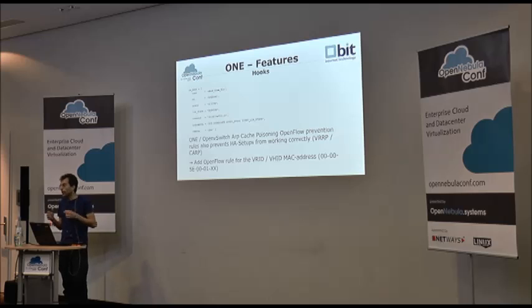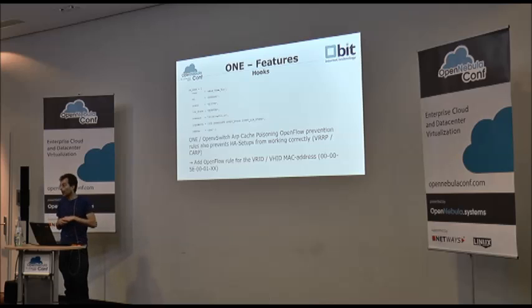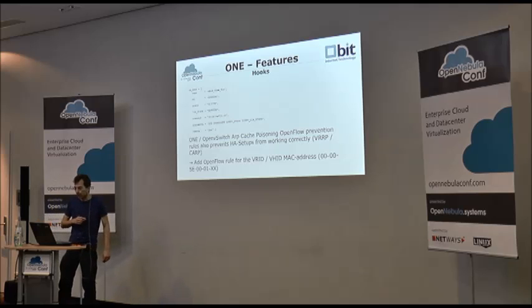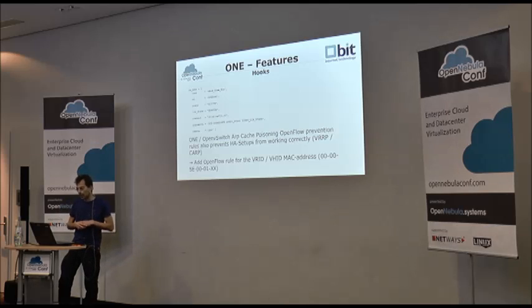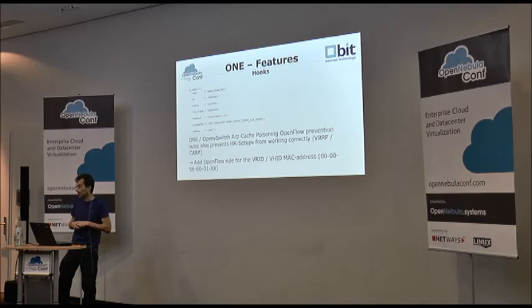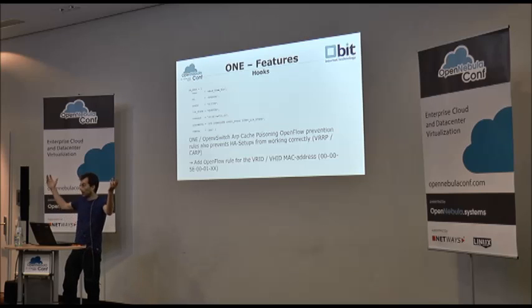Well, there are these Open vSwitch ARP cache poisoning prevention rules, which are really nice, especially in the public cloud, where you can't trust users. But it also prevents high availability setups from working correctly, because you will have virtual MAC addresses. If your CARP is using a virtual MAC address, there's no OpenFlow rule configured for that MAC address on the host, so we'll just silently drop all the frames, and then your HA setup isn't working correctly. We will have two masters competing with each other, both thinking the other node is dead. So we need to fix this.